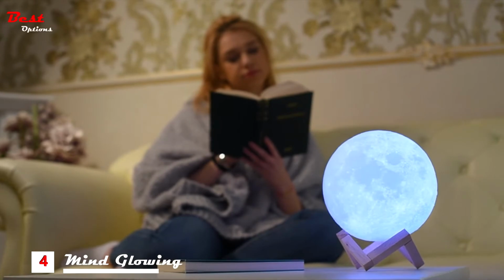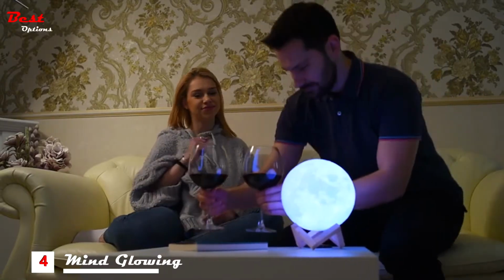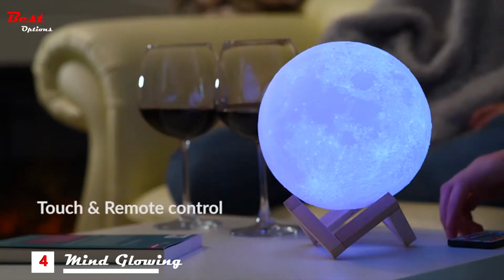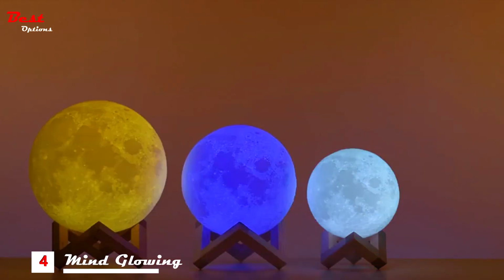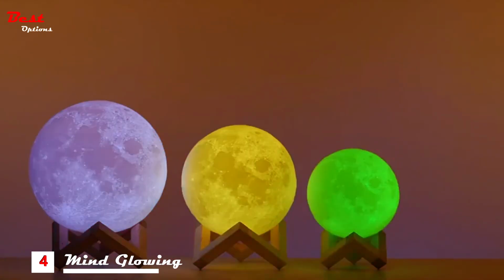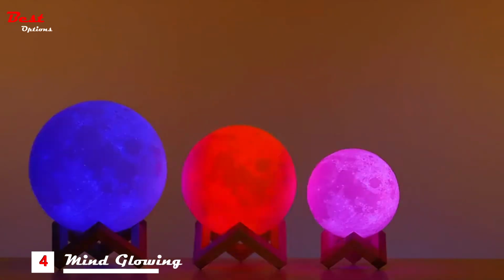Imagine reading a good book in the moonlight, or spending a nice evening with your better half. You can set the mood just right for any occasion, whether you like it cozy, romantic, or classy. The moon lamp comes in different sizes and features, so no matter the choice, you'll be over the moon.